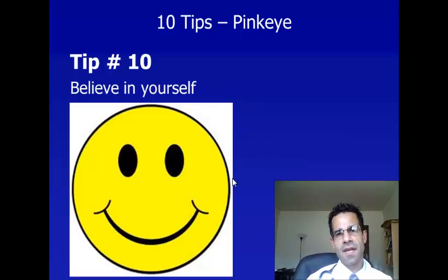And tip number 10 is to believe in yourself. Having conjunctivitis or pink eye is extremely common. I've discussed some of the ways of knowing when your pink eye is serious. I've explained that it's important to see a doctor whenever you have pink eye, and I've discussed the treatments for pink eye and ways to prevent it.